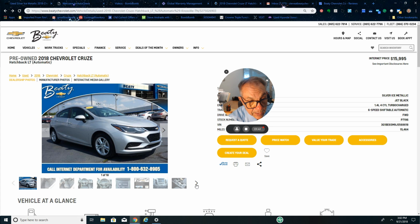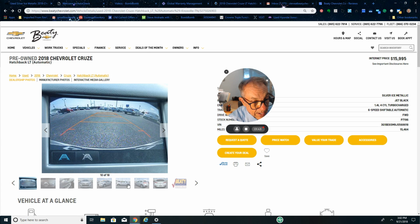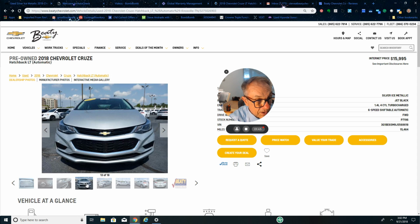So let's go take a tour around the outside real quick. Front of the car, no chips, no dings or anything like that. By the way, that hood, the way it opens, is you pull the hood release twice. A lot of people don't know that.